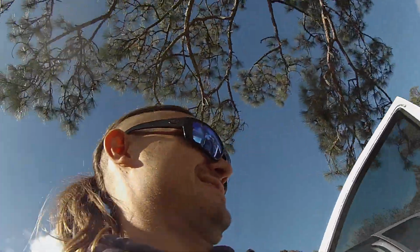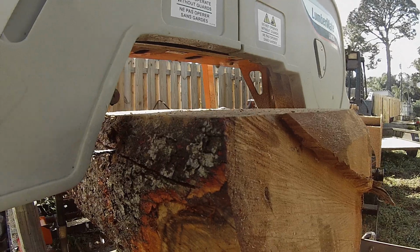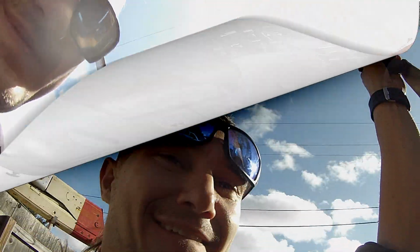Didn't make it. I needed a quarter inch. I got all the way to here and then got too fat. Hit the roller. So I'm just gonna shave it a little bit.